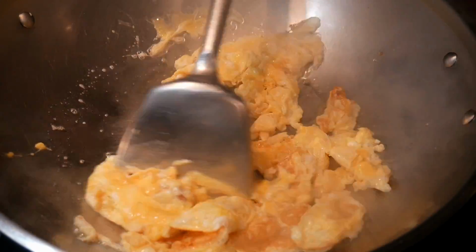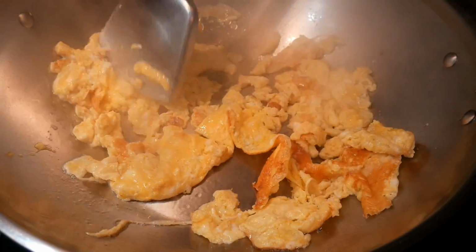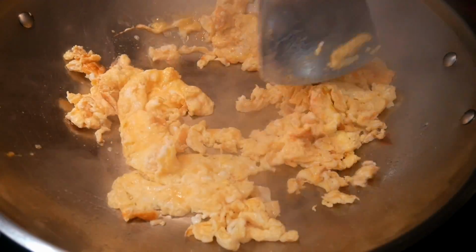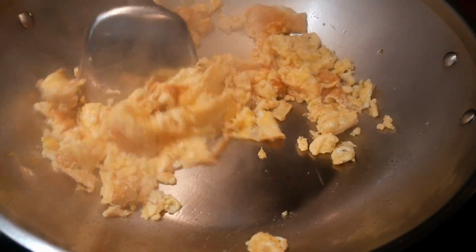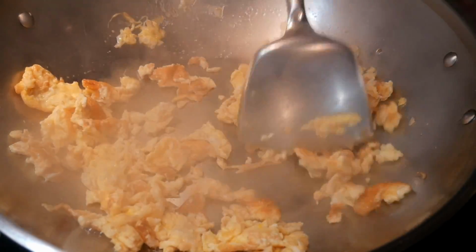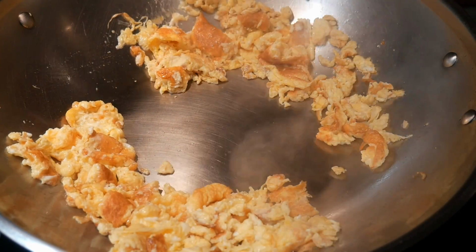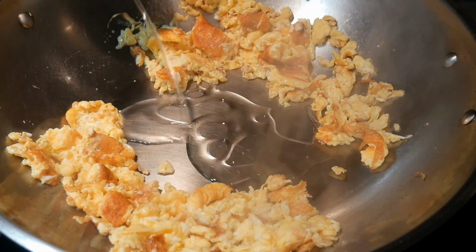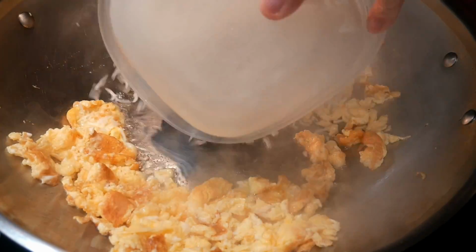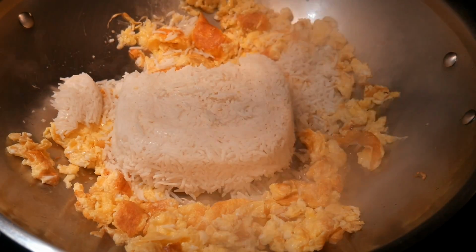Now there are many different ways that you can add egg to a fried rice, and in some ways you cook the egg together with the rice, but in this case I'm going to cook the egg in advance. The reason I do that is that this will allow the egg to form larger pieces, so they are more distinctive when you eat the rice. You can actually taste the egg. In some other approaches, the egg will be blended into the rice and you actually cannot taste the egg at all.